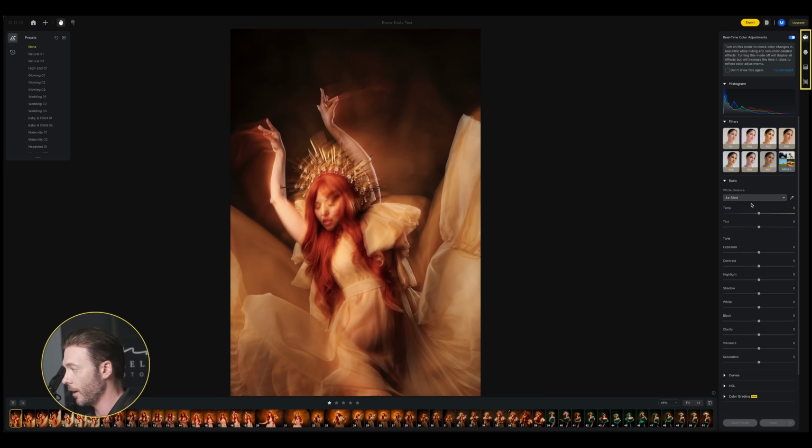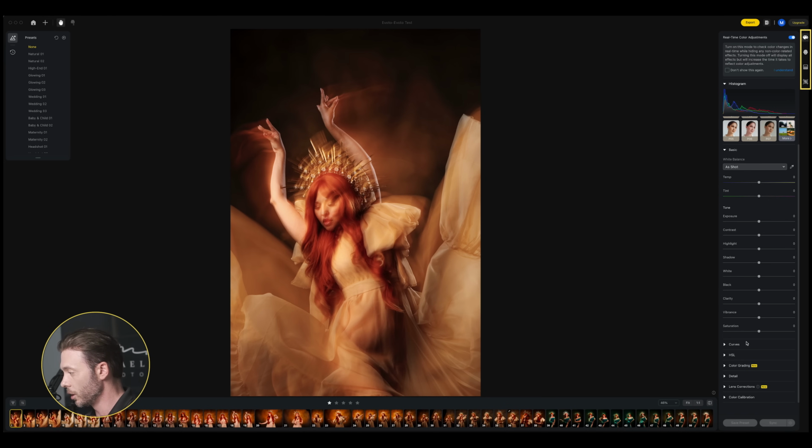You also have your basic panel right here, which is going to have things like your temperature control, your exposure, curves, HSL, color grading. This should all look familiar if you've been a professional photographer for a little while. If you're watching this video, you've probably seen these things in Lightroom and Camera Raw, right? But they're all here as well. You can do it all directly in the software itself. And I'll give you a couple use cases for that.